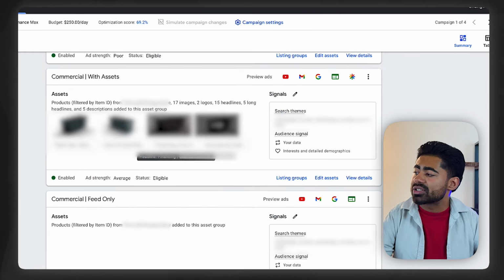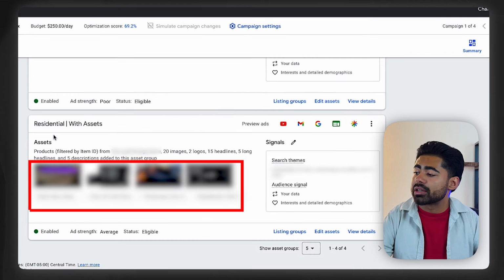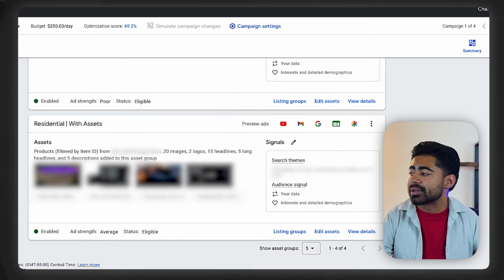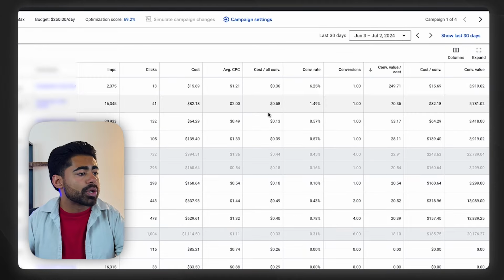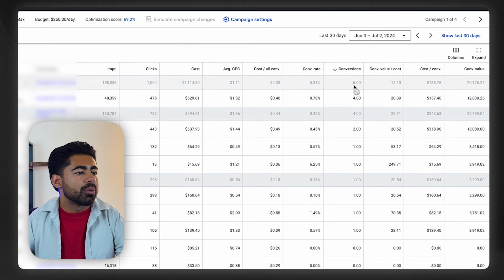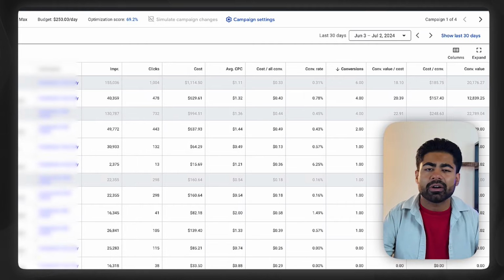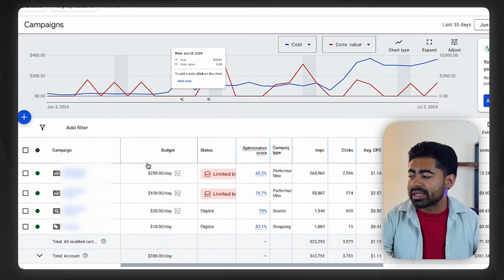But once things started to work there, that's when we personally incorporated these assets and images and logos, etc. within the asset group section. But until then, what we were doing is we were just trying to find which asset group is working the best. And as we saw here, the feed only was almost always getting the most amount of sales, which is exactly what we wanted to see. But that was the generic approach for the Performance Max and the shopping side of things.